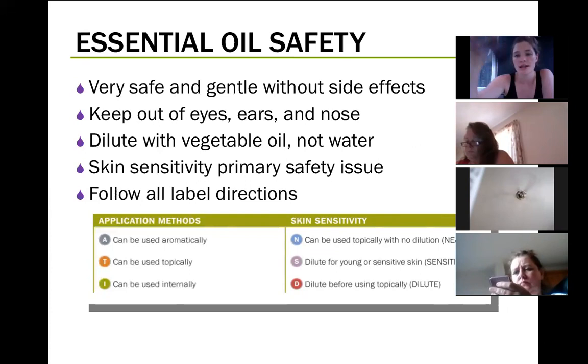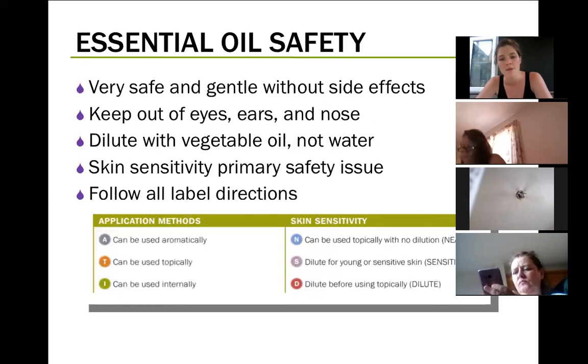I use doTERRA fractionated coconut oil, which is like a normal coconut oil, but the fat is taken out, so it's liquid at room temperature, so it's great for making rollables. But you can use the normal cooking coconut oil, you can use any sort of vegetable oil, olive oil, anything like that, and just apply it to your eyes. Do not use water, because water will actually drive the oil further in. So that's very important. But with dilution, I would definitely recommend dilution initially for everybody.